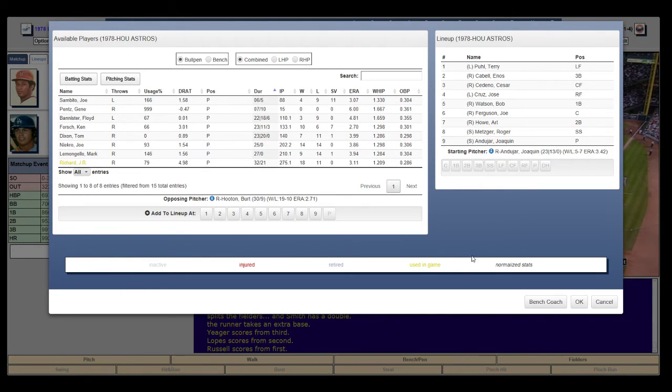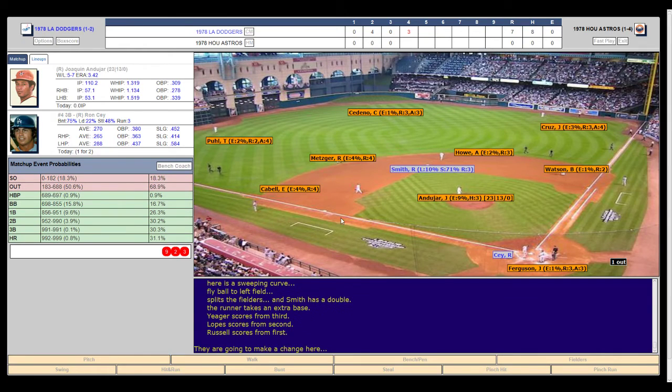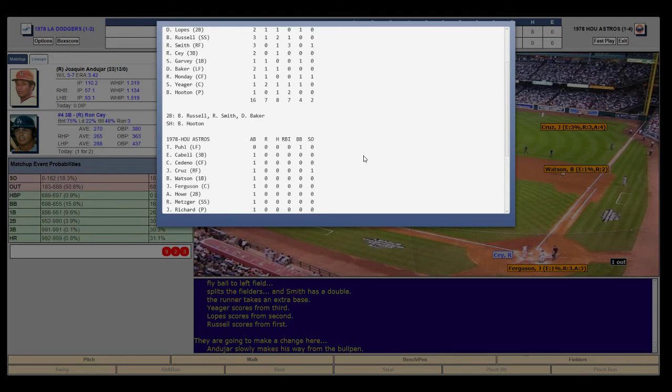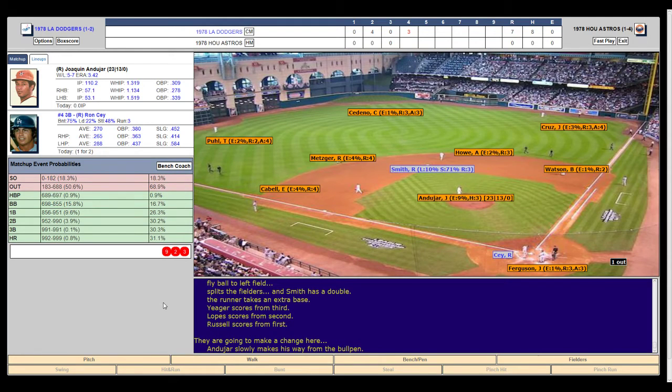So J.R. Richard got hammered. Did not have a good game. Let's quickly look at Richard, who is still responsible for Reggie Smith at second. Richard went 3 1/3 innings, 8 hits, 7 runs, all earned, walked 4, struck out 2. Another bad outing for J.R. Richard. So Smith's at second, 1 down. Ron Cey steps to the plate. He's 1 for 2. Needs a 6.89 or greater to reach safely.